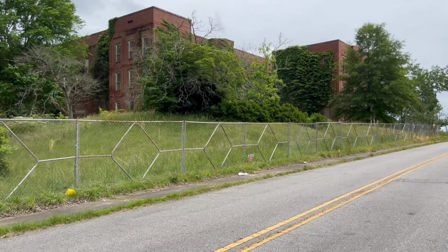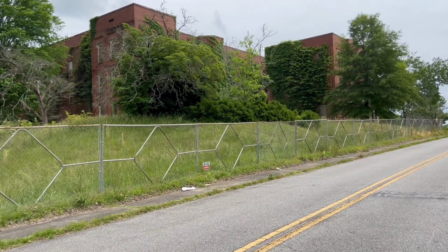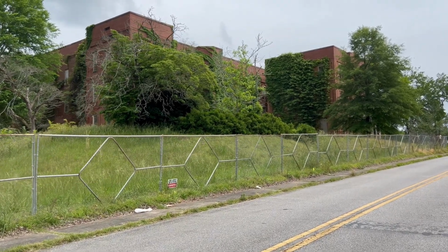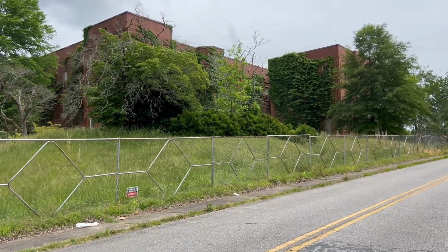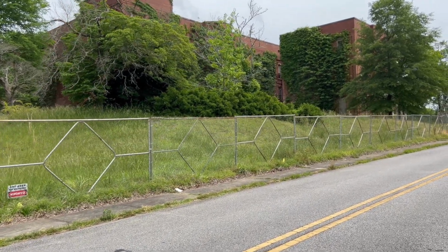And all of the horrific things that happened here. Yeah. Definitely dark history. Very dark. It stays within these buildings and their walls.